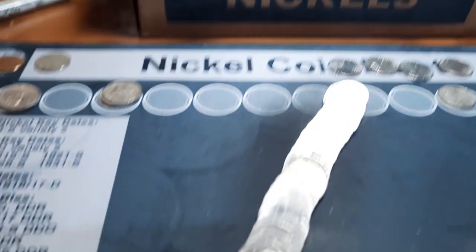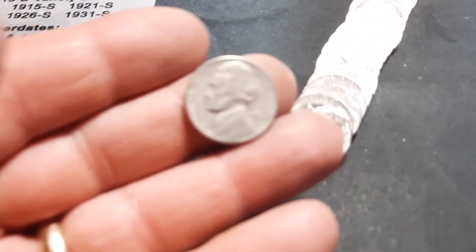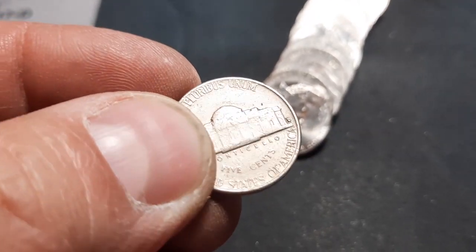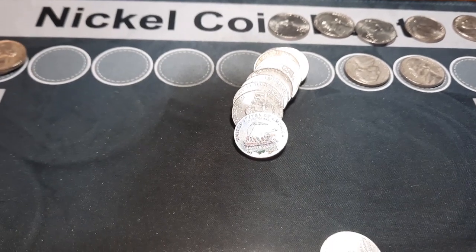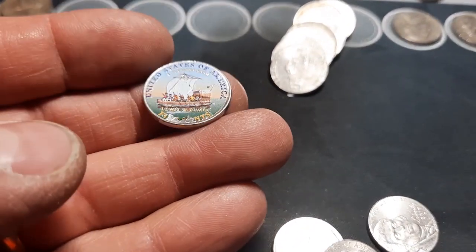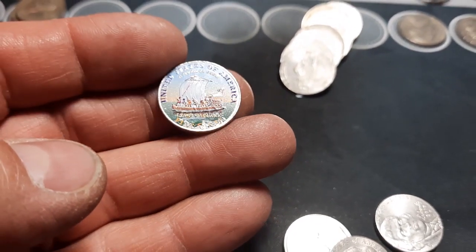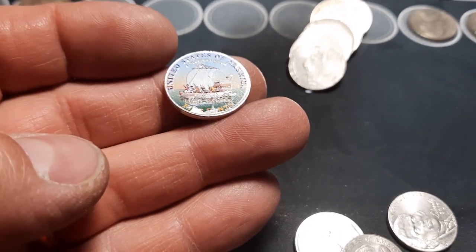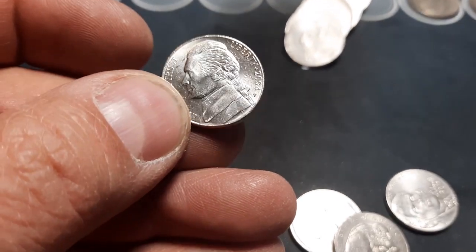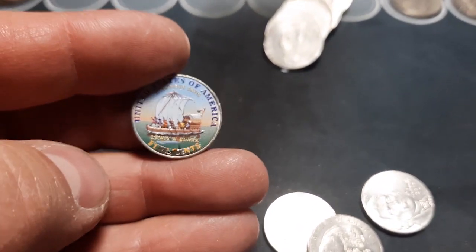Roll 22. We have our third 50s nickel of the hunt. And we have a 1954 out of Denver. Same roll. First one of these I've found. Sticker's starting to wear off, but got a nice colored Lewis and Clark 2004P. Pretty cool.